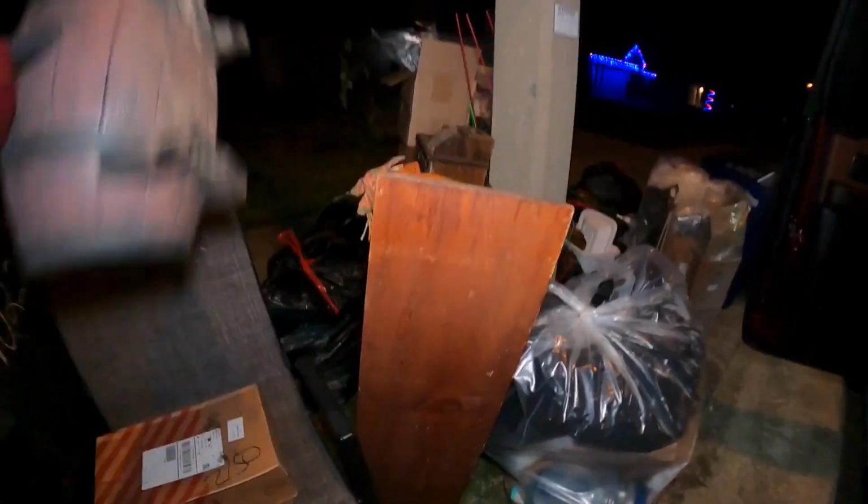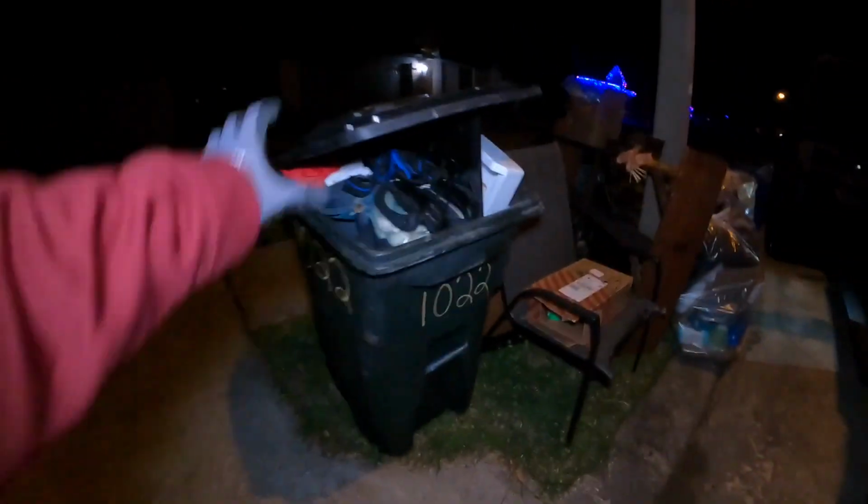These nice little planters. Get the dirt over here. Because as of right now, I don't hear the truck making any kind of clicking noises or anything like that. So that's a good sign so far.